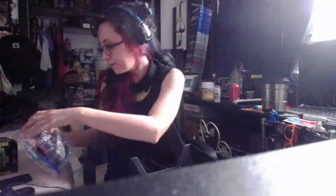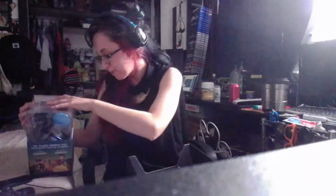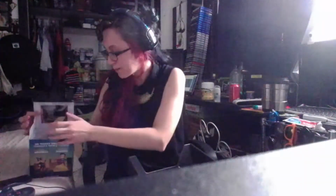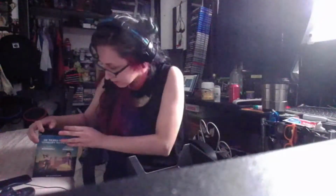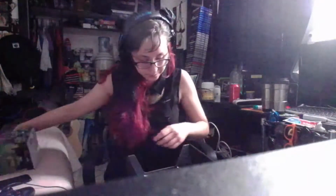Okay, so we're gonna put this right back in the box, make it look like it's unopened, even though it totally isn't. This is so cool. I love Batman, so I'm always down for Batman stuff. Trust me, I'm always down for Batman stuff. Alright, so we're gonna close that up and put it to the side. Close, will you? Thank you.